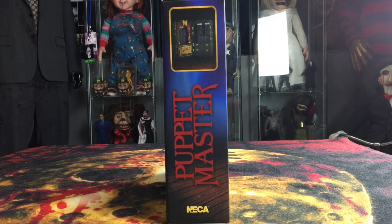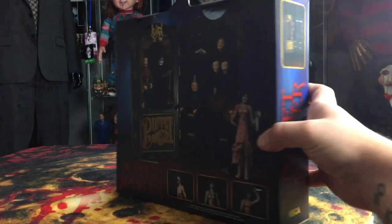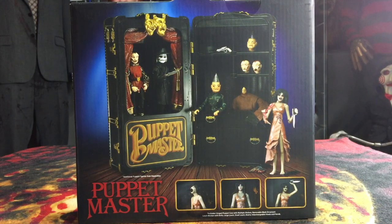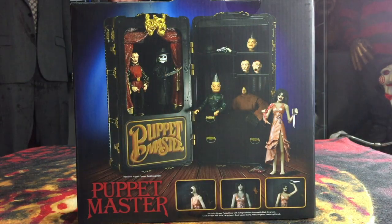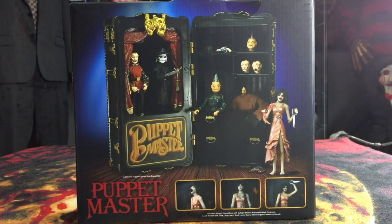The side of the box, awesome, classic Puppet Master colors. You got Toulon's Trunk up at the top, open with no accessories. And on the back, you have some really cool imagery of the trunk open with other accessories. You got Pinhead, Tunneler, Jester, and Blade within the trunk. You got Six Shooter's hat and one of his revolver and six shooters up there. Super cool. Of course, the additional puppet figures. These four guys are sold separately.